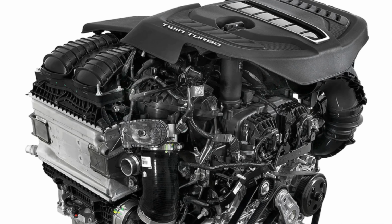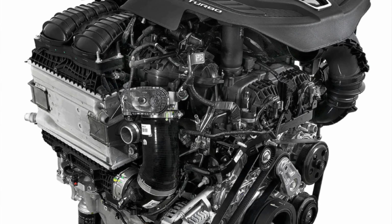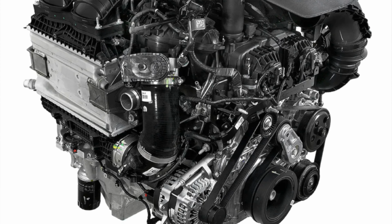Maybe they'll put that Hurricane motor, which we're seeing in the Grand Wagoneer, into the Wrangler. That would be awesome. The Hurricane motor is a kind of derivative of the old 4-liter straight 6 motor that we all loved in the TJ. So what are your thoughts?